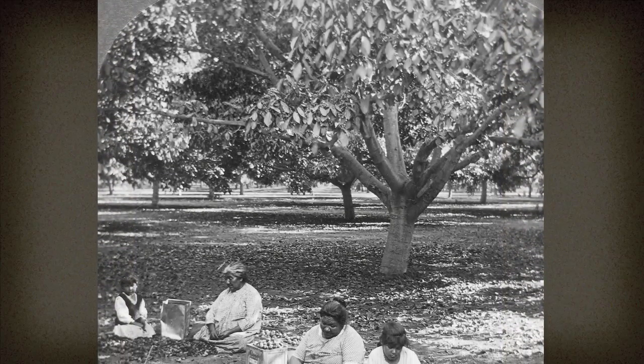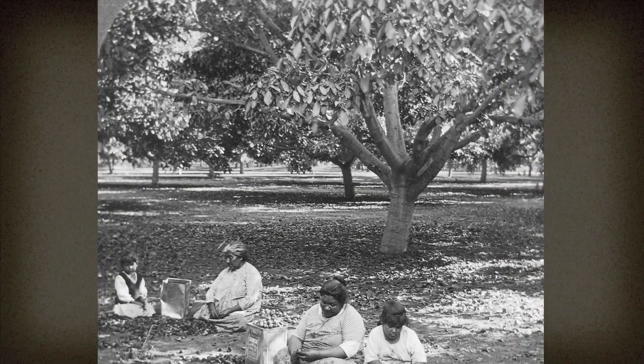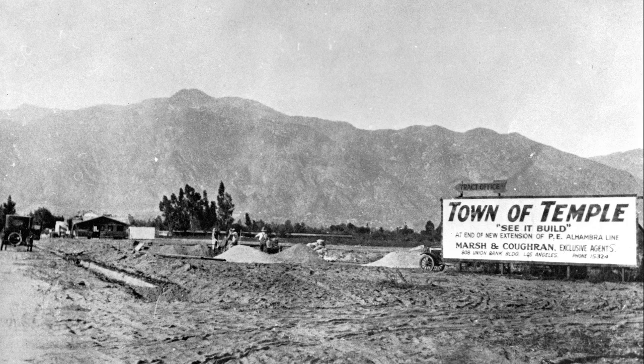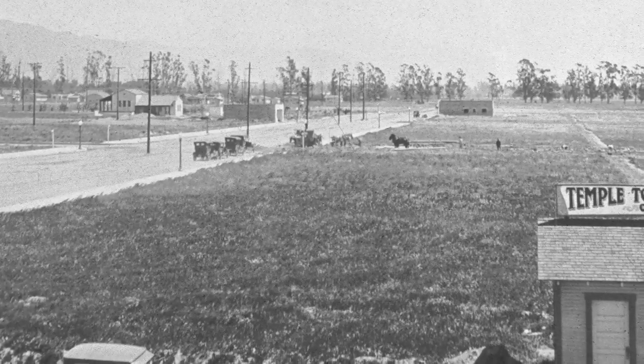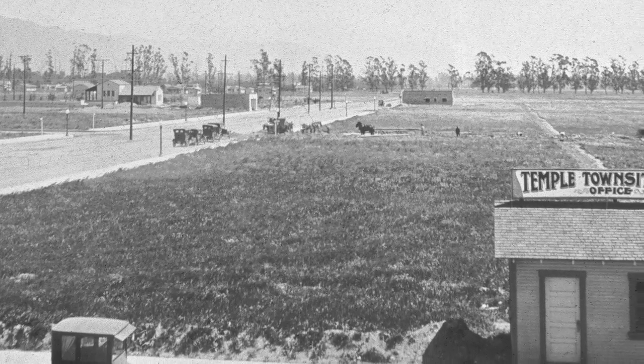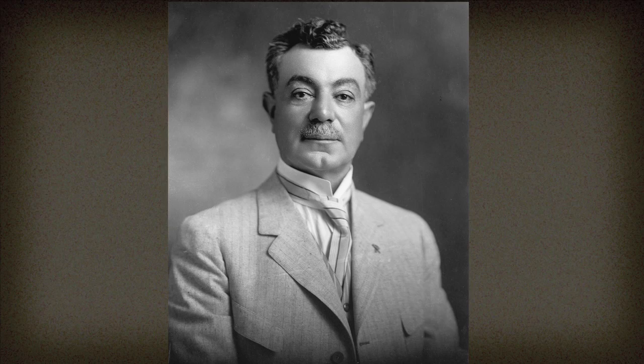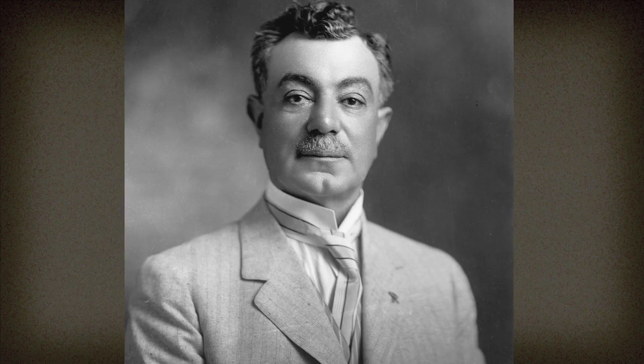Along with his work at the homestead, Walter Temple was involved with walnut farming and real estate development in Los Angeles and the San Gabriel Valley. His biggest real estate project was the town of Temple, known today as Temple City, which he created in 1923 in honor of his family. As with his father and grandfather 50 years before, Walter Temple was beset by financial problems, and by 1932 lost everything, including the homestead.